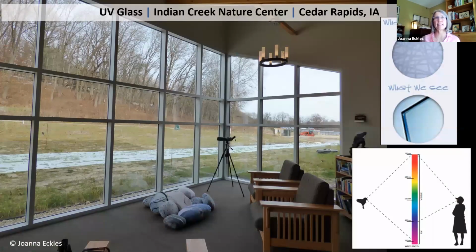And this is a different surface treatment, which is a technology that's now available from several manufacturers. It's glass with a UV pattern incorporated into it. Birds have a very different visual system than we do, including the ability of some species to see down into the ultraviolet. So the idea is this is kind of a panacea, visible to birds because it's got UV patterns on it, but invisible to us because we can't see UV.